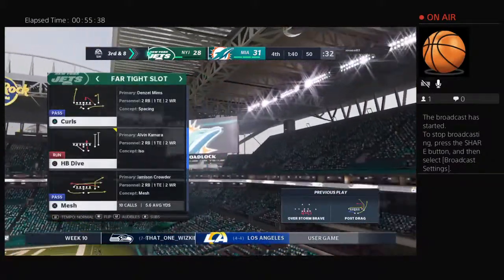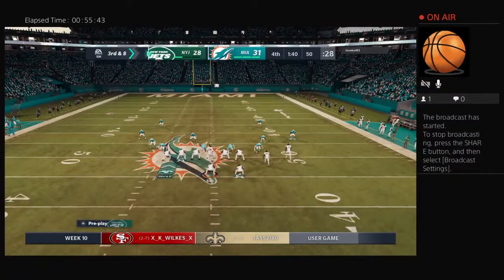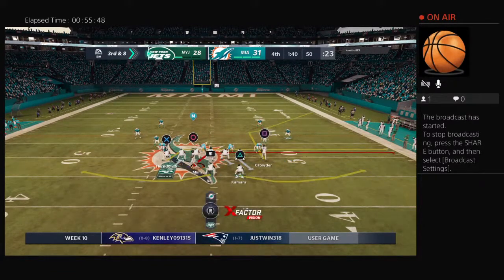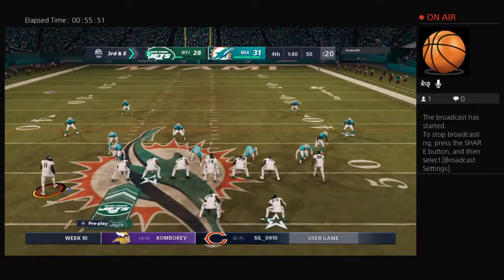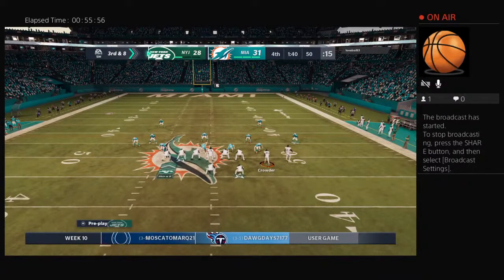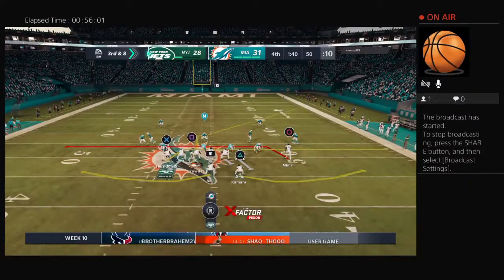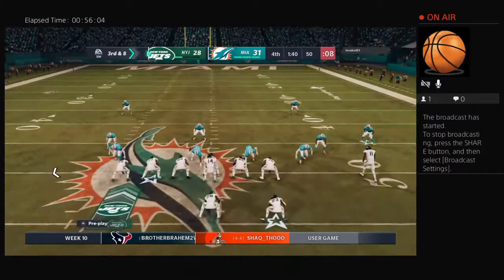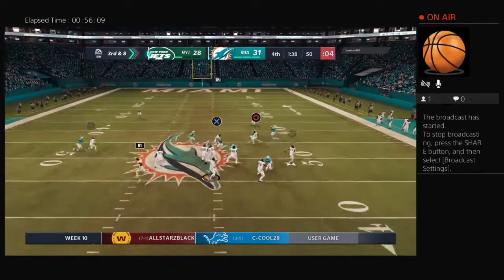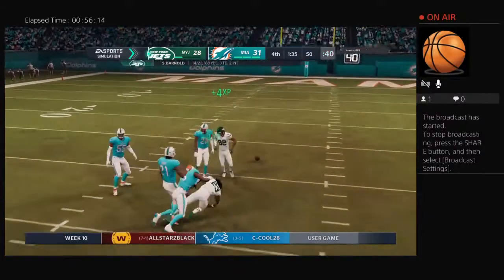We've seen that the deep ball's been a part of their game plan all afternoon, but they've had trouble hooking up on it, unable to successfully find the end zone over the top. So the failure to connect on second down leaves them staring at a 3rd and 8. He's back to throw. And that will be incomplete.